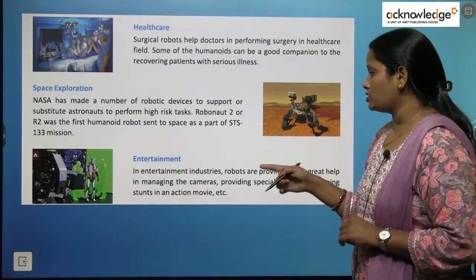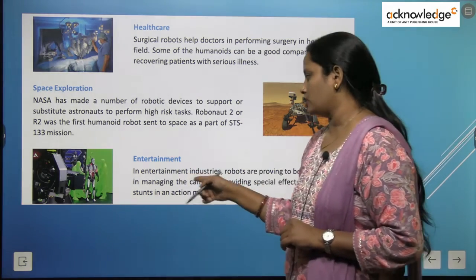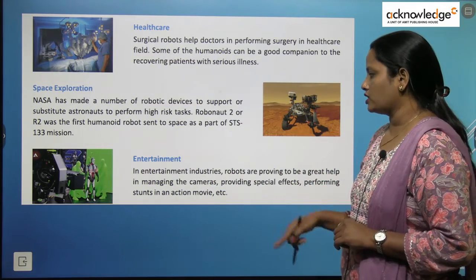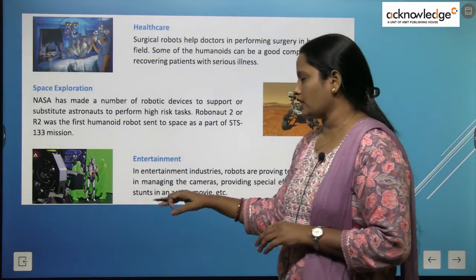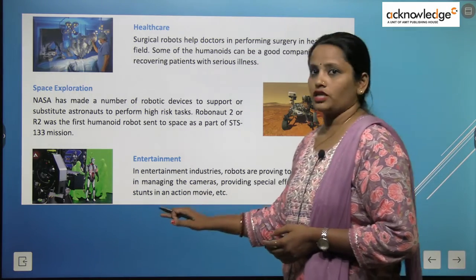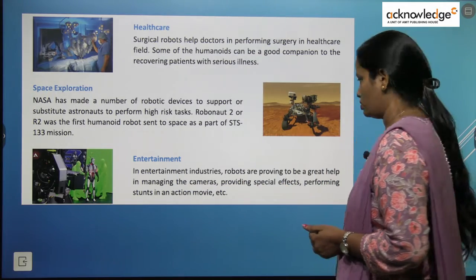Next is the entertainment industry. In the entertainment industry, robots are proving to be a great help in managing the cameras, providing special effects, and performing stunts in an action movie, etc. So nowadays, for managing the camera, for providing special effects in a program, and for performing stunts in action movies, robots are being used.